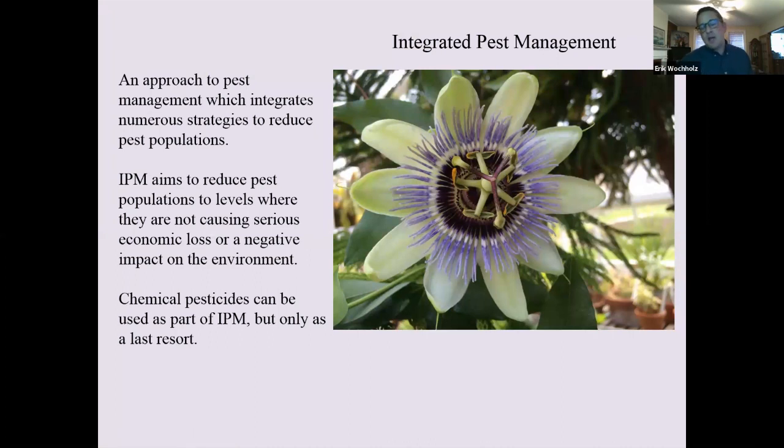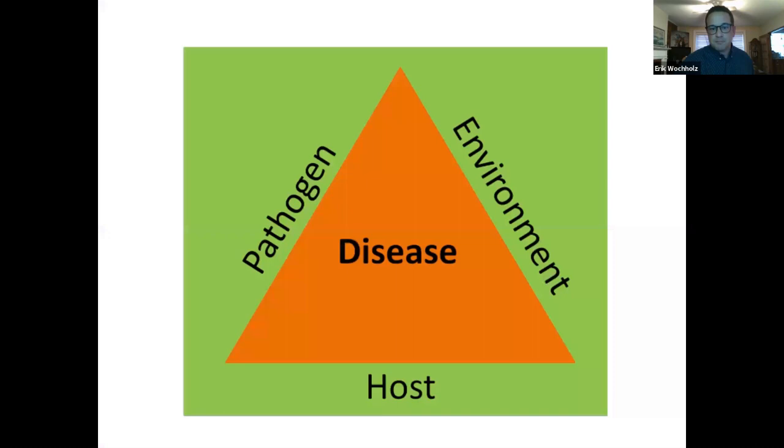IPM, integrated pest management, is just a fancy way of saying that we integrate different methods. We don't just spray when there's a problem, okay? There are all sorts of different methods to do as opposed to just spraying when you have a problem. This has to do with how much nitrogen is in your soil. This has to do with light quality, water management, all sorts of variables to integrate into your own home systems, okay? This is passion flower on the right, one of my favorites.